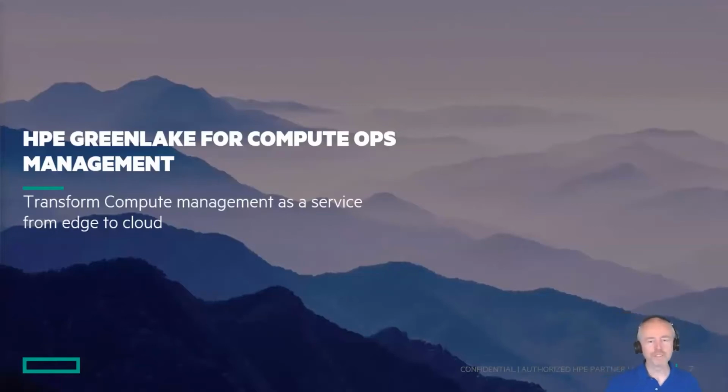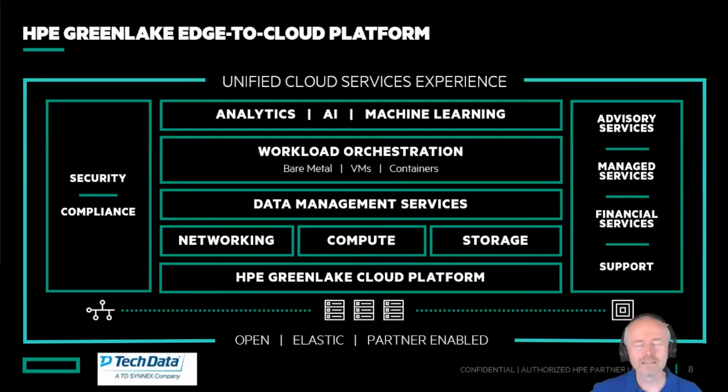And the first one that we're going to take a look at is compute. So there's a new thing called COM, C-O-M, Compute Ops Management. Now you're going to tell me, oh no, GreenLake, HPE GreenLake for Compute Ops Management. And now you're going to tell me, oh no, GreenLake. Yet there's another slide about GreenLake.